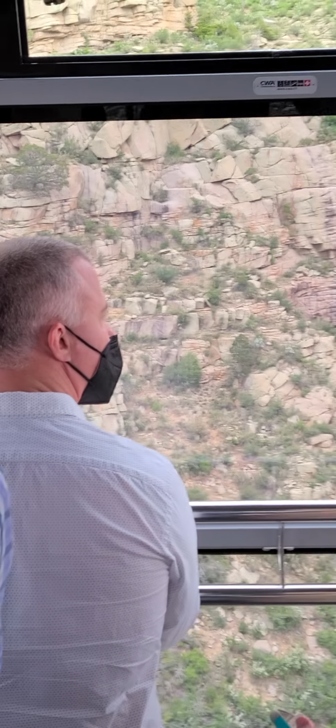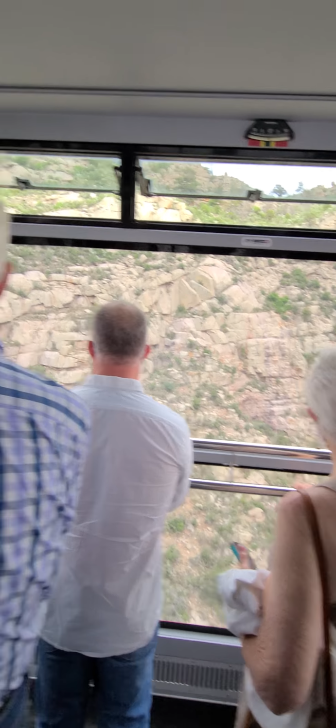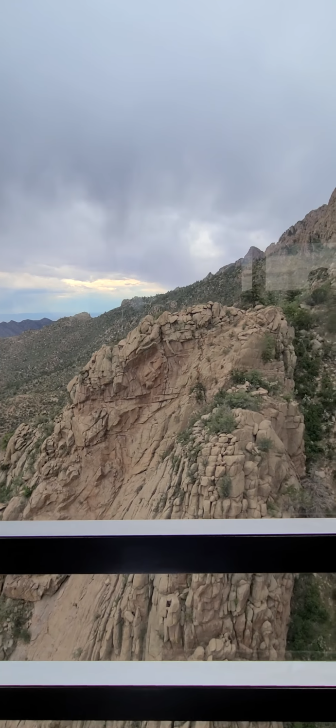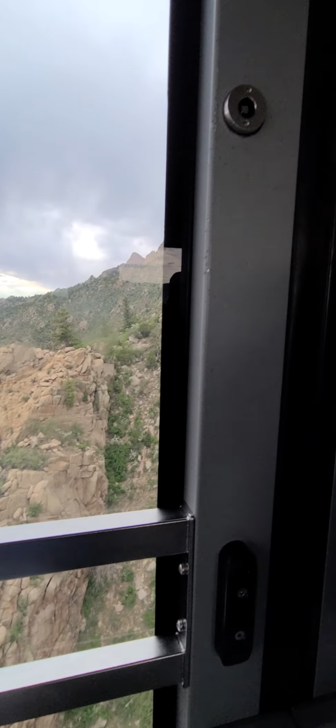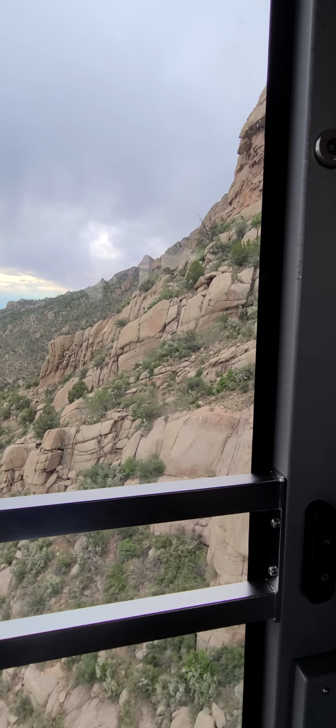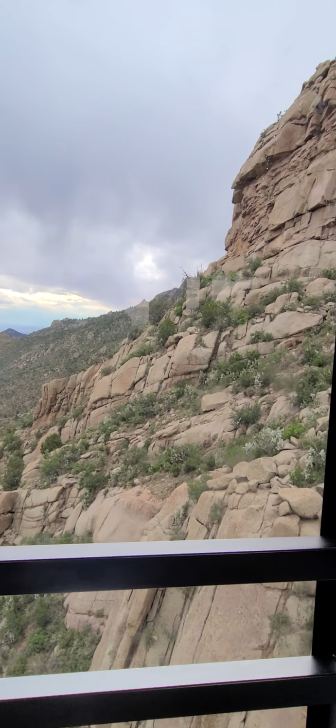But it kind of reminds me of the same. The boulders out here are about 70 feet out. And we're going to slow down here for the second tower. My ears are popping. Did you hear it?